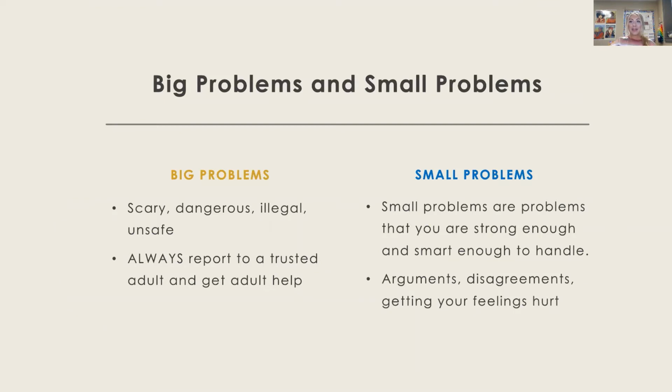So show me with your hand a big problem. You're gonna hold your hands out really far. And then show me with your hands a small problem. Here's a small problem. Okay, a big problem is something that is maybe scary, it's dangerous, might be illegal, against the law, or unsafe. When you have a big problem, you will always report it to a trusted adult and get adult help to solve it.